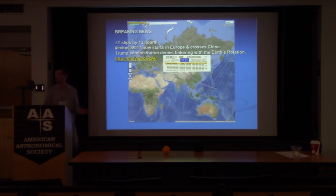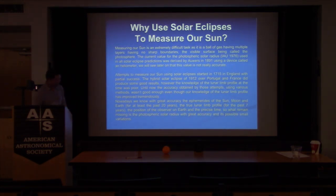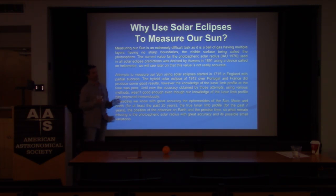What I'm going to explain is a new method to measure the solar radius. The measurement of the solar radius has been going on for the past century. In fact, the value we are using to make the eclipse predictions comes from a German who computed this value in 1891. So long ago. We are still using this value, which I will show later is incorrect, and by quite a margin.